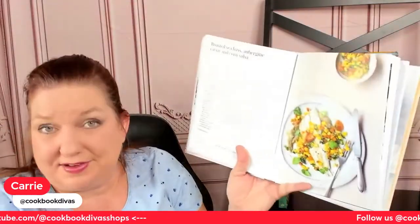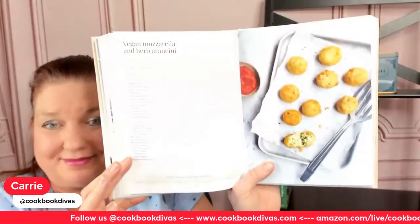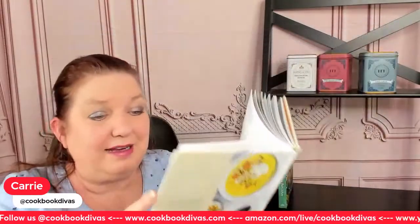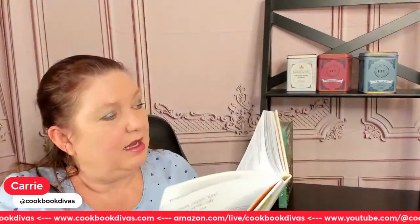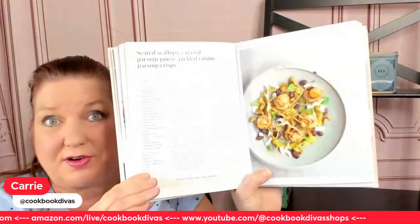This is roasted sea bass, aubergine, caviar, and corn salsa. Let's jump ahead. Oh, cute. Vegan mozzarella and herb arancini. I love making little rice balls. Seared scallops, curried parsnip puree, pickled raisins, and parsnip crisps.